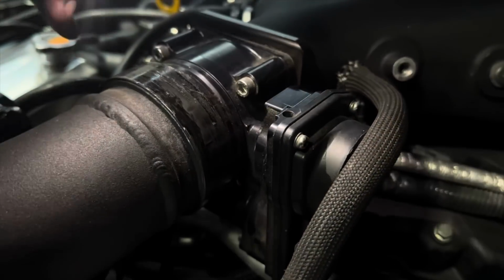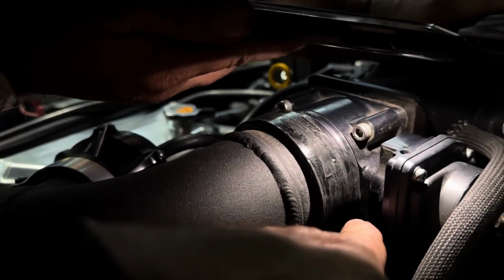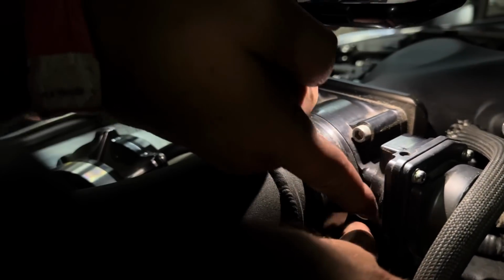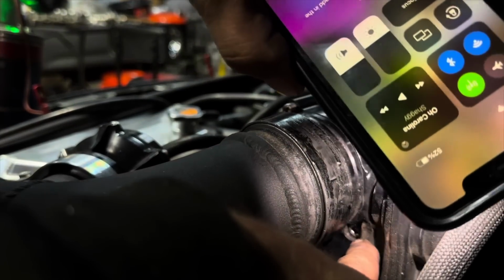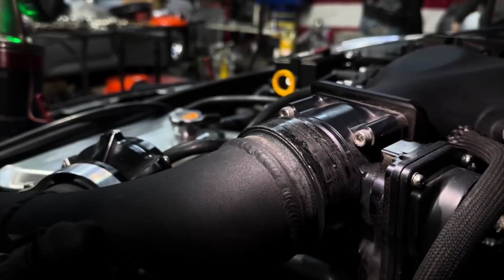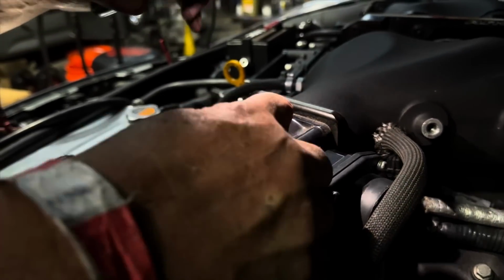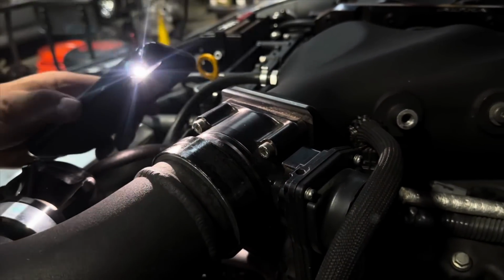Yeah, oh, I see a hint of it right here. Oh, there it goes again. Yep, it's coming from the back here. Is there a bolt in this bottom one? Yeah, there it is. It's just deep. It's a deep bolt, but it looks like it's coming from back here, like around this thing, like this O-ring. Does it? There's an O-ring right there.